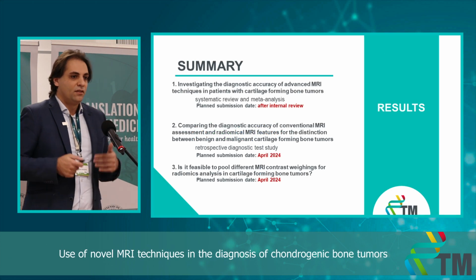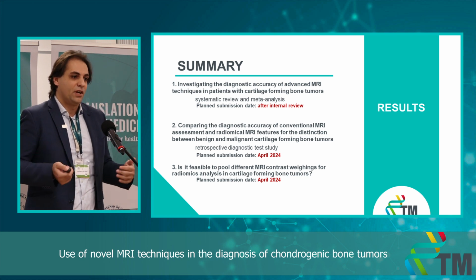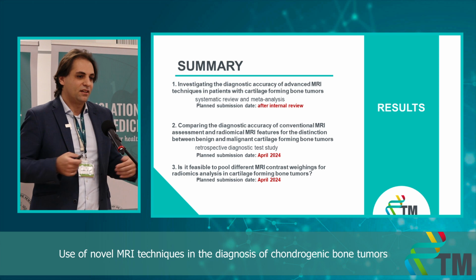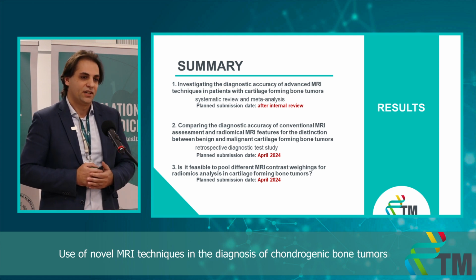So, summary: we had to change our research because we don't have enough data for our original plan, and we tried to gather more data, to collect more studies from external hospitals to finish our analysis.